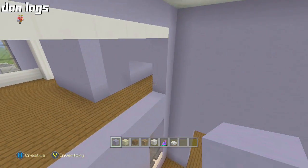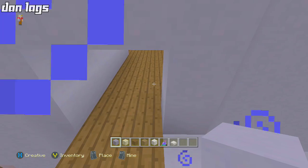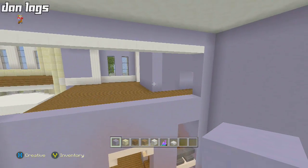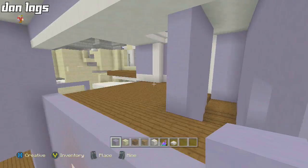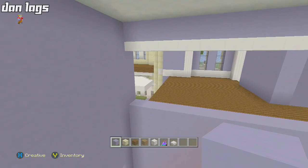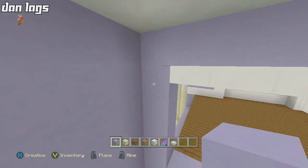But right now we have a little bit of an inconsistency here, which I am not a big fan of. I don't know why there's something sticking out right here and not on this side. That's a little bit of a problem. The reason is that there's a wall right here and there isn't one on this side, so it sticks out on this side and not on that side. I could do that, that's a possibility, but I don't really like how that frames that space.